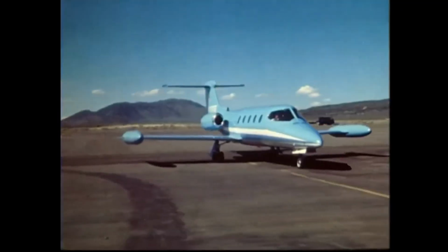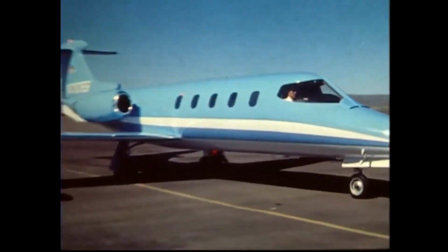Now you might wonder, how does the Challenger 600 hold up against the sleek modern jets of today? Well, stick with us. We're about to dive into all the juicy details about the Challenger 600 and why it's still a standout in the world of business aviation.